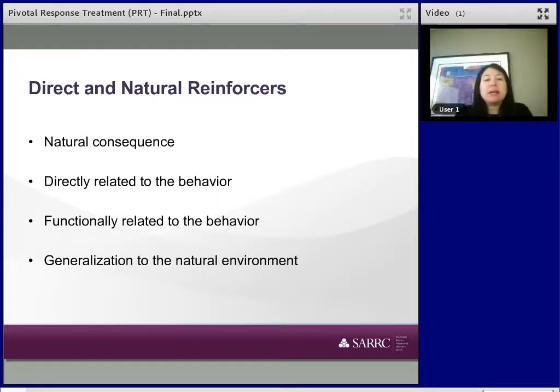The next one is direct and natural reinforcers. So the direct and natural reinforcer is the natural consequence to our behavior. So it is directly and functionally related to the behavior that we engage in. So if I go to a restaurant and I order chicken, what do I get? I should get chicken, right? If I get steak, I'm going to either just eat it, but I might just tell the waitress, hey, I actually ordered chicken, not steak, right? Because chicken is the natural consequence.